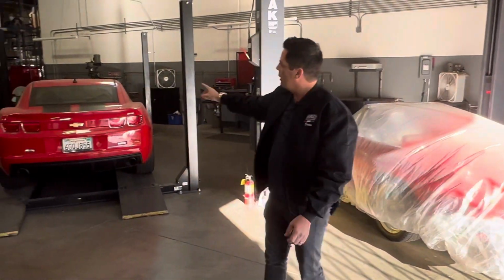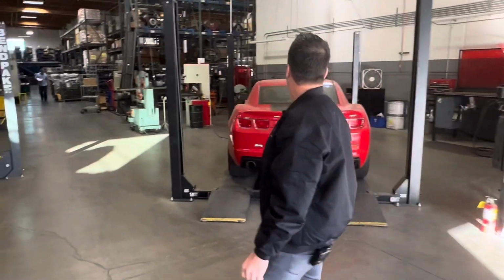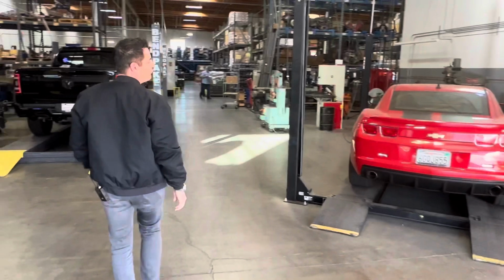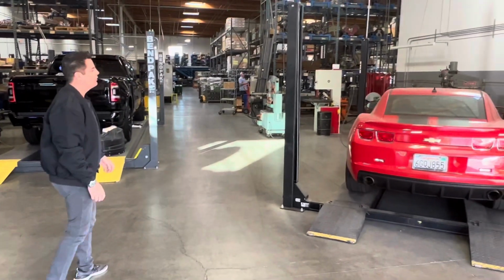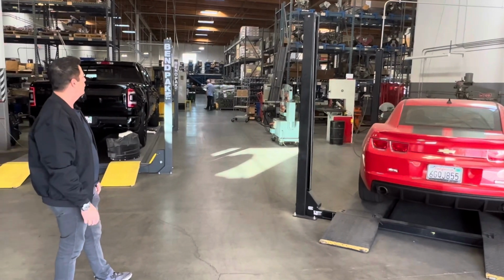And then we've got our 2010 Camaro. This is something we're actually going to be selling soon. So anyone looking for a Camaro, this thing's like new. It's got about 75,000 miles and it was used for a bunch of development product.